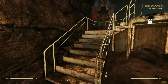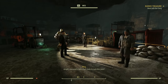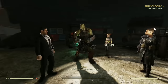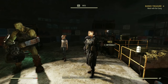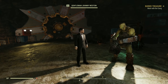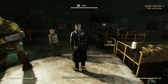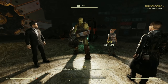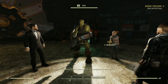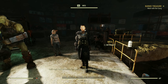We find the Raider crew assembled before the door to Vault 79. All right, everyone's here. Y'all ready to rock this joint? Mm-hmm. You know me, Meg. I'm always ready. Except when you ain't. Harsh, Meg. That was one time. One time? What happened? I'll tell you when you're older. Let's talk. Gun heavy. Need to unload bullets into something and make lighter. Gail's right. Let's get a move on. Just give Lou the word when you're good to go, 7-6.